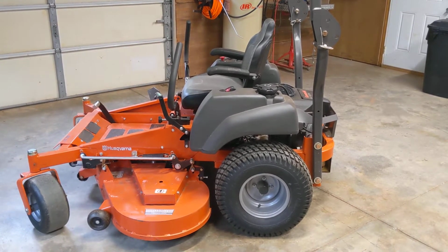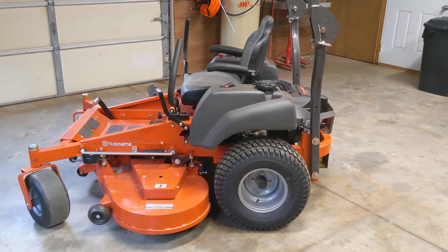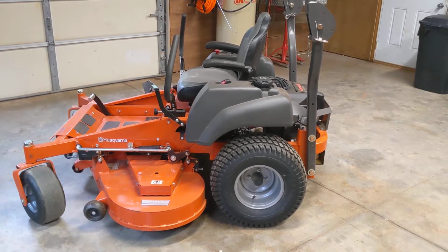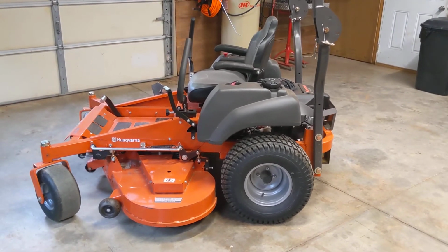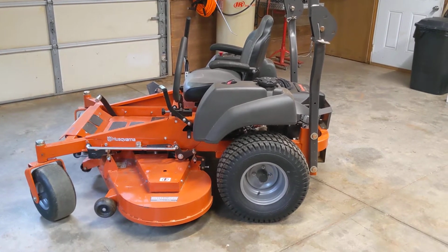As far as the fit and finish, I mean, it is a Husqvarna. It's not a top tier. It's not a Ferris or anything like that, which I did look at Ferris, but for me, just mowing at home, I didn't really see the need to spend that kind of money. But if you're a homeowner or a small, part-time lawn care guy, I think these Husqvarnas are great as far as your investment and what you get out of it.